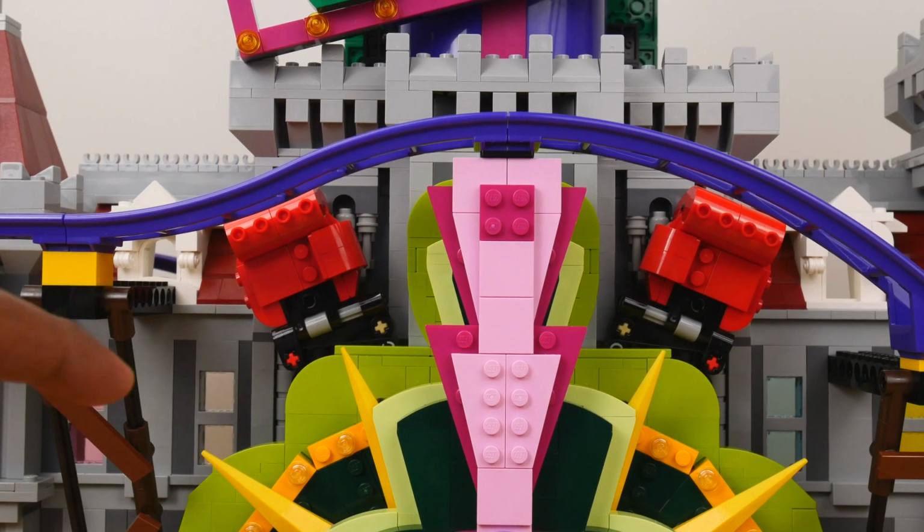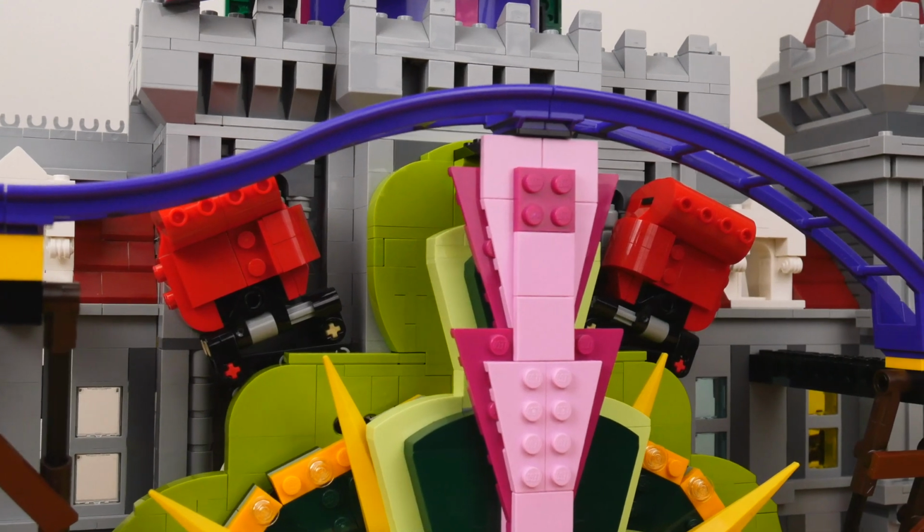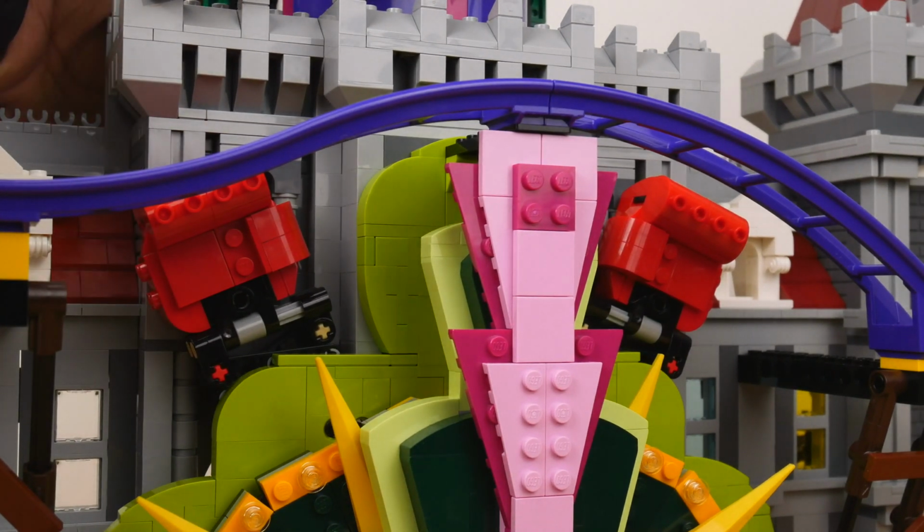You do have a couple of boxing gloves behind the lime green parts, and you can see some of the Technic mechanisms sticking out, because they do move. There's a huge knob on the back of the manor, and actually I'm going to have to tilt this so I can get my arm around.